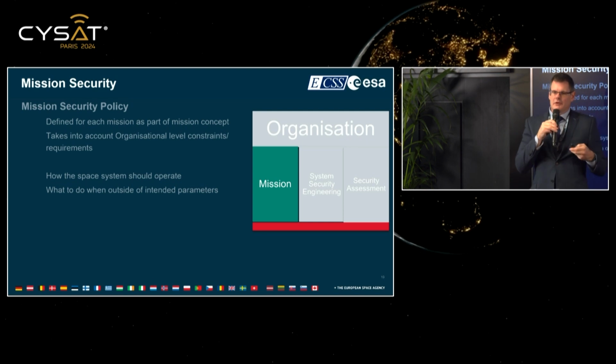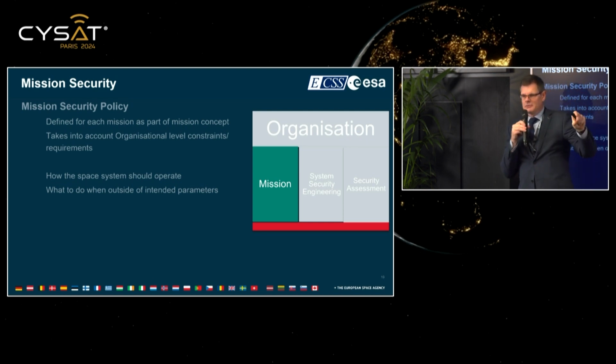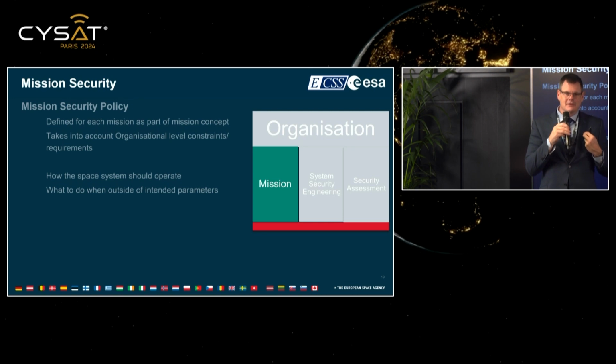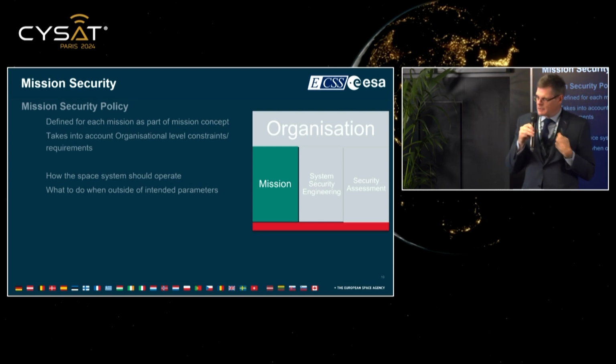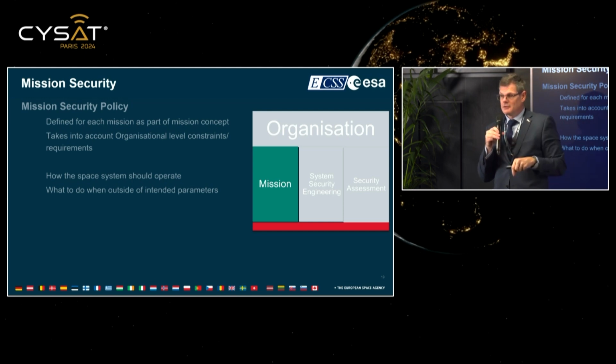When you build your project, you need to agree a common terminology of how you're going to manage it. You need to agree how you will exchange things. In ESA, we call it an information security management plan. So you'll see in our ITTs, give us an information security management plan, tell us how you're going to match our equivalents and how you're going to handle it inside your consortium or your industry.